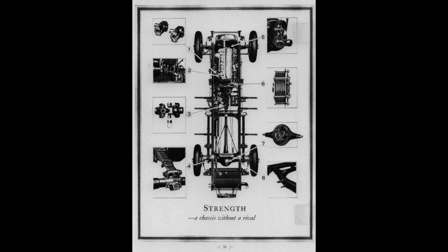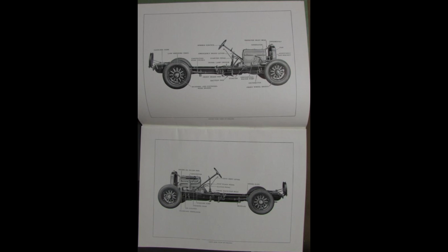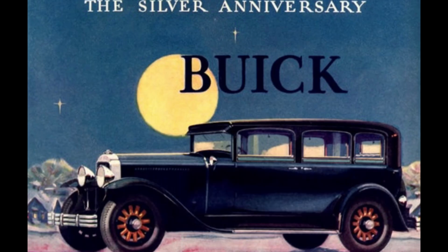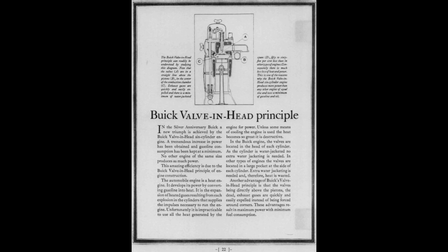Real quick, before getting into this Buick, we need to get the younger generations into this car hobby. I'm a millennial, if anybody wondered, and I totally dig the pre-war cars. It's one of my favorite eras. But I'm just saying we need to get more younger generations involved in this car hobby.